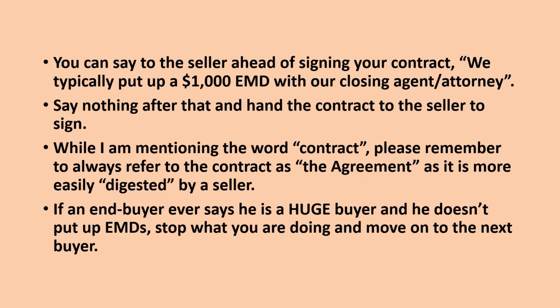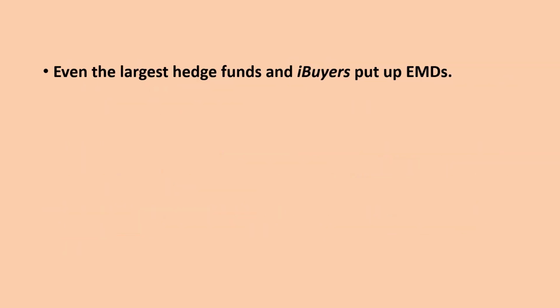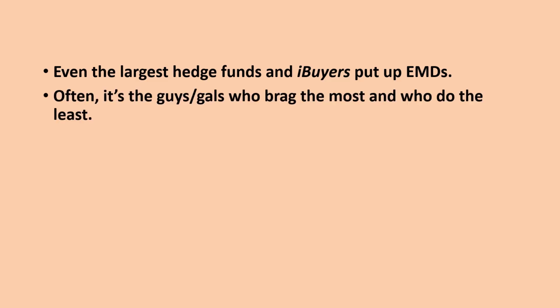If an end buyer ever says he's a huge buyer and he doesn't put up EMDs, or earnest money deposits, stop what you're doing and move on to the next buyer. Even the largest hedge funds and iBuyers put up earnest money deposits. Often it's the guys or gals who brag the most who do the least.